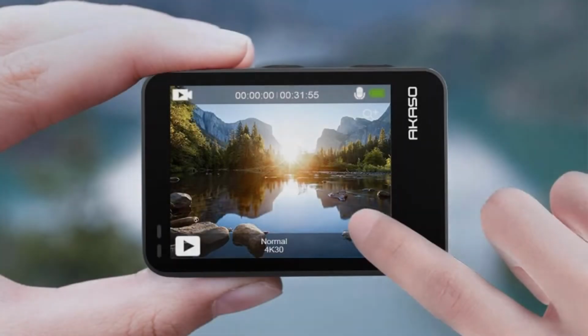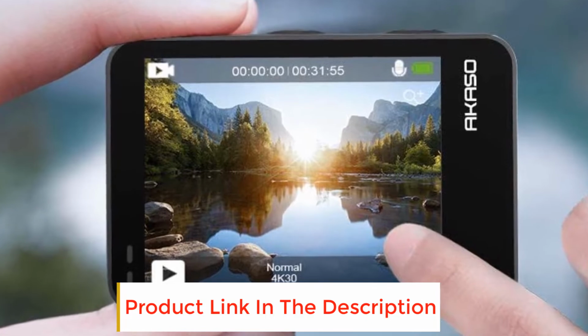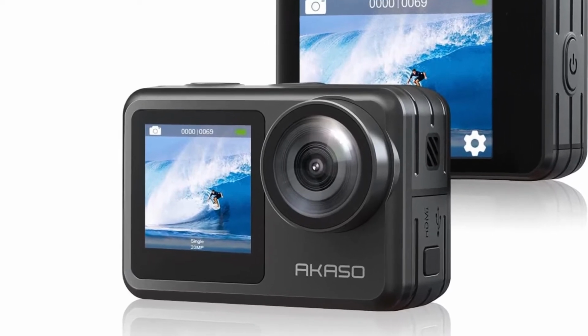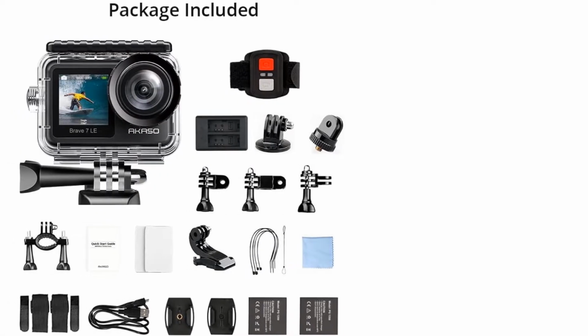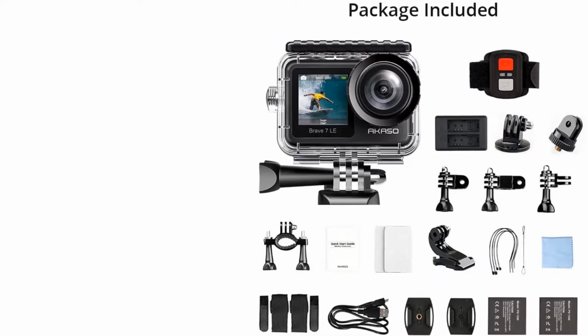The camera is compatible with GoPro mounts, which makes it easy to attach AKASO Brave to any accessory for getting an even better shot. You can use that feature if you already have some accessories you usually use with your GoPro camera. The camera is equipped with a built-in 2000 mAh rechargeable battery, capturing up to 100 minutes of video or taking about 5,000 photos on one charge.